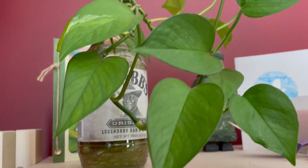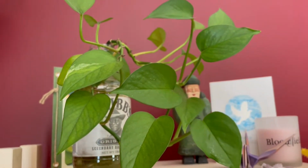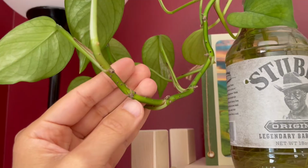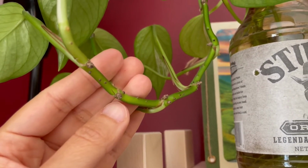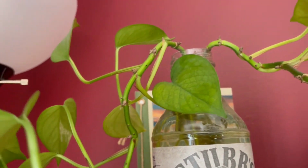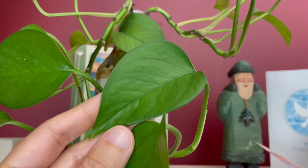I've got this Jade Pothos from a work friend. It's got lots of root nodes. It's doing really well up here just in water. And so maybe someday I'll cut it up and propagate it, but I'm a little bit nervous that I don't want to kill it. And I just love the darker green color that it has compared to my other pothos that you'll see in a bit here. So right now I'm just leaving it in the vase.